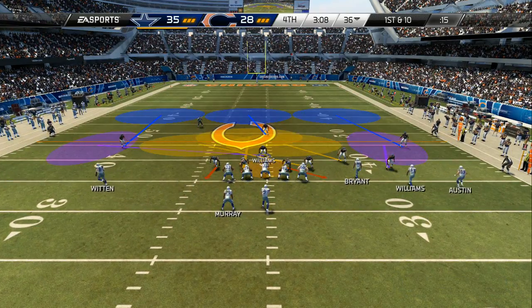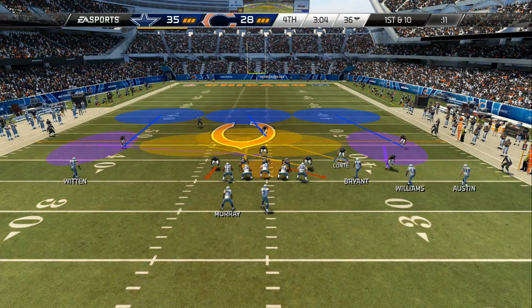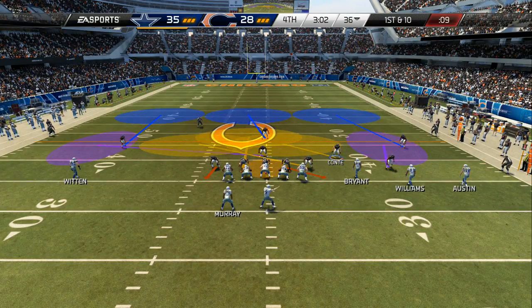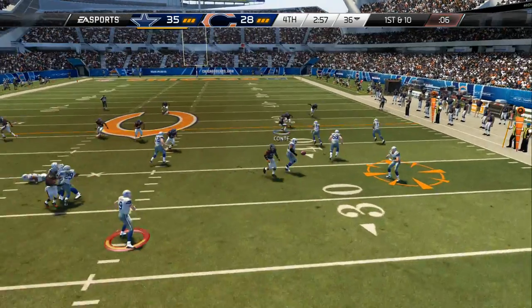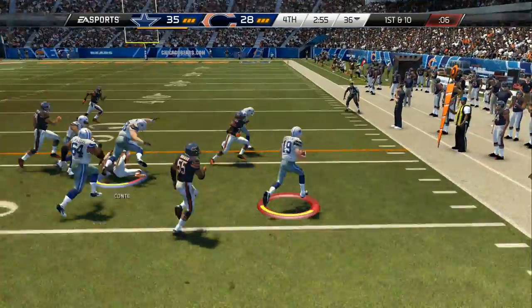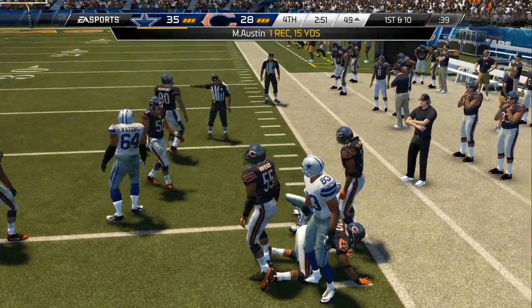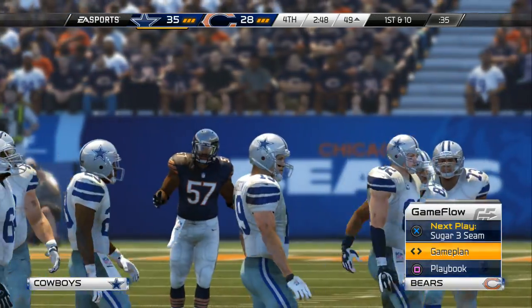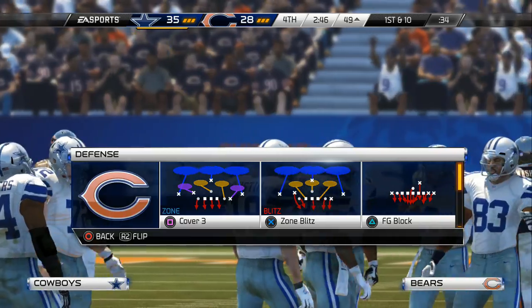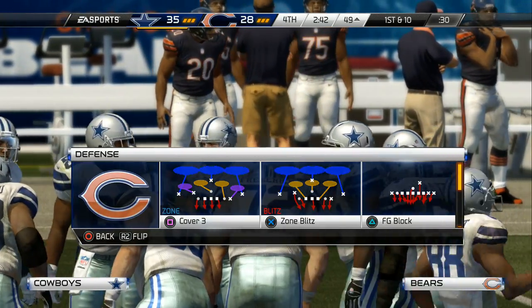DeMarco Murray is in the backfield. Romo's going to take the snap from the shotgun. Tony Romo gets it to Miles Austin. And now they'll be on the other side of the 50 after this play. Why not take one of the best players on your football team, the wide receiver, and throw him some screen passes? It makes sense. Good job. Nice yards picked up.